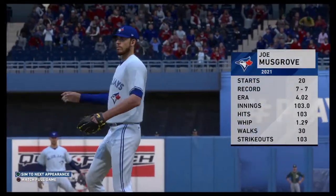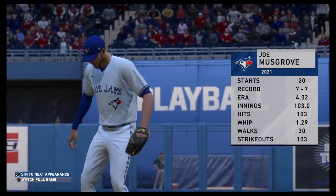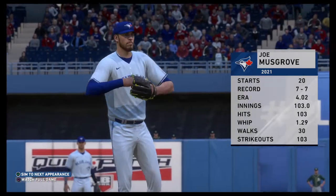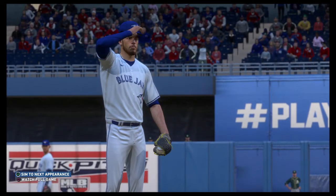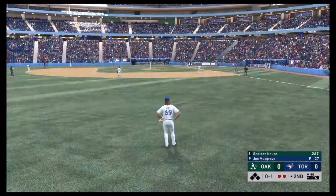Joe Musgrove will be on the mound for the series opener. What do we need to know here, Danny? Hey, Joe Musgrove, a strike-throwing machine, not known for throwing a lot of strikeouts. A four-pitch mix, Matt: fastball, slider, curveball, and changeup. He needs all four. He doesn't have any one dominant pitch, so he needs all of his pitches. The key for Joe is throwing strikes early in the count.